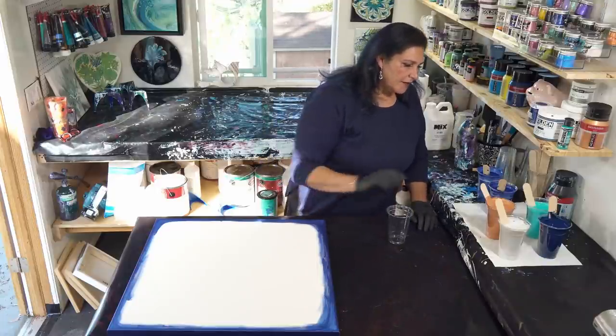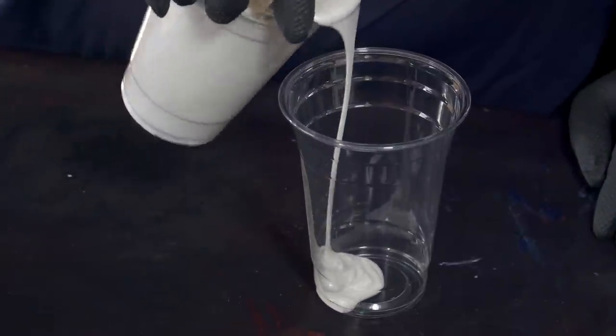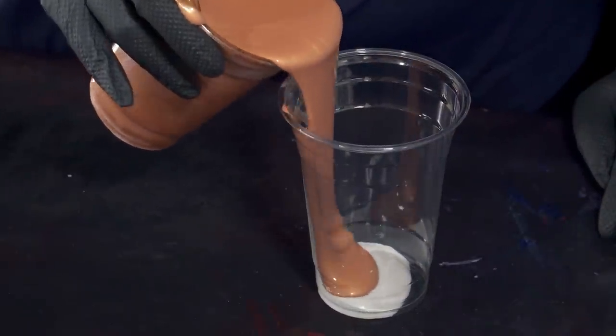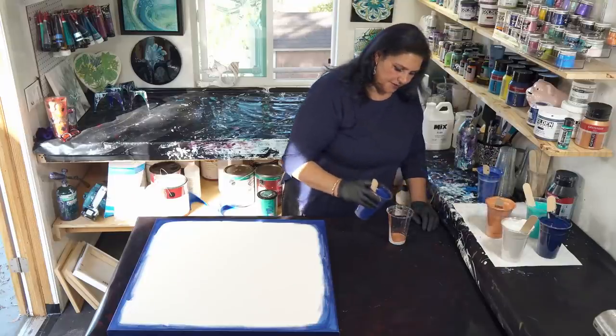We'll see. Okay. I'm going to start with a little bit of that silvery pearl, and then we're going to come into the bronze, and then we're going to put some deep sapphire in there.